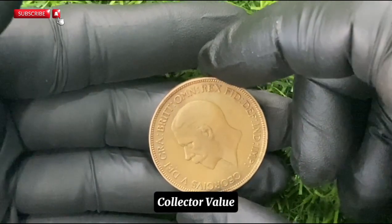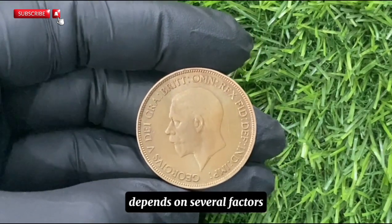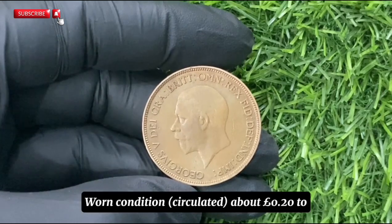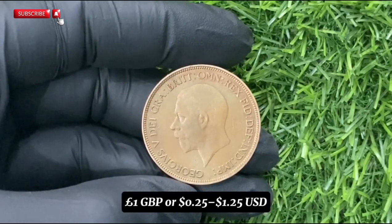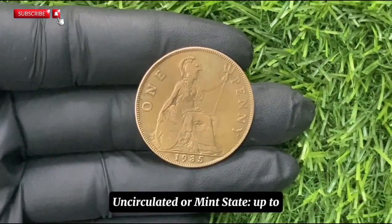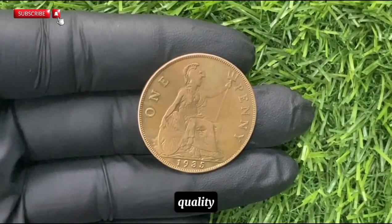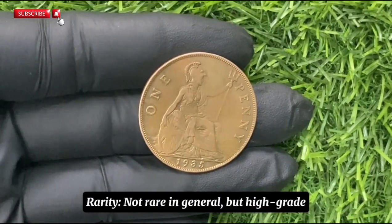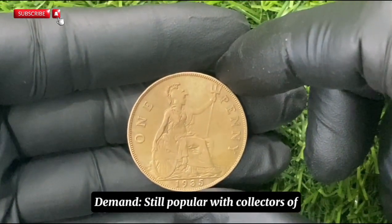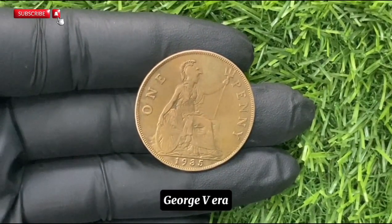Collector value. The value of a 1935 1 penny coin depends on several factors. Condition and grade: worn, circulated condition, about 20 pence to £1 sterling, or 25 cents to $1.25 USD. Uncirculated or mint state, up to £15 to £40 plus GBP or more depending on quality. Rarity: not rare in general, but high-grade or proof-like coins are more valuable. Demand: still popular with collectors of British coins and those interested in the George V era.